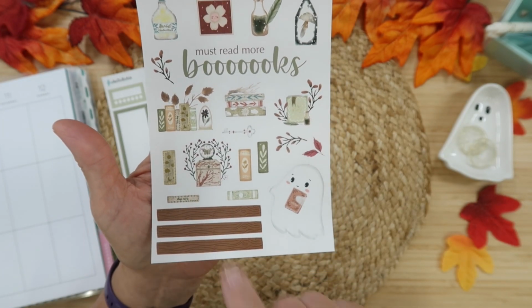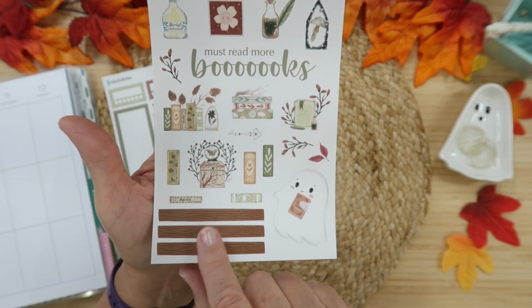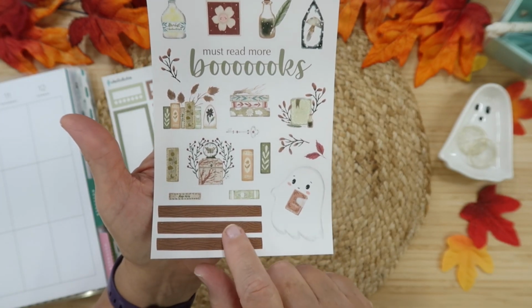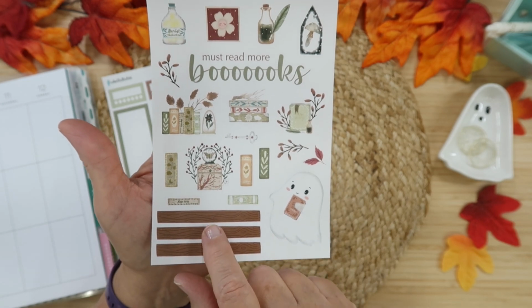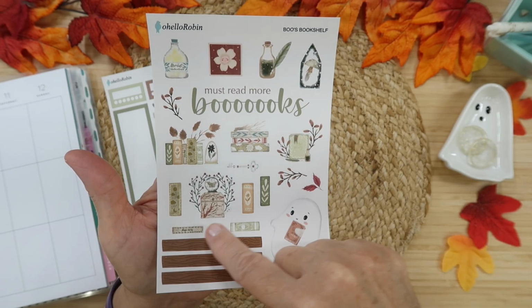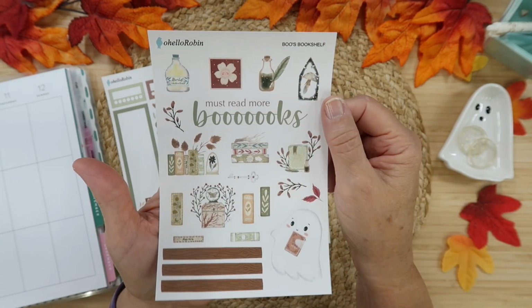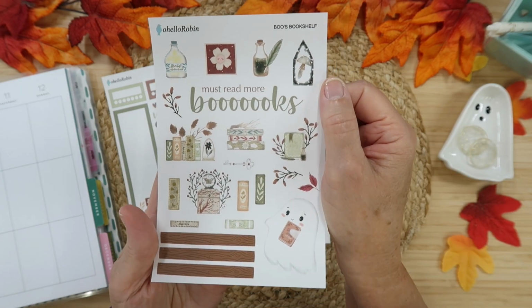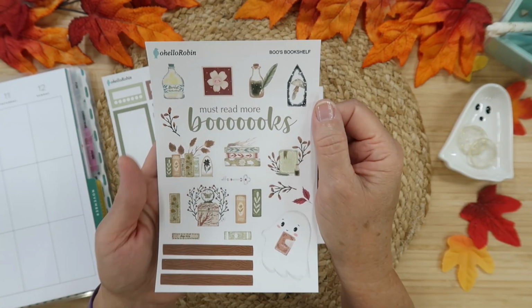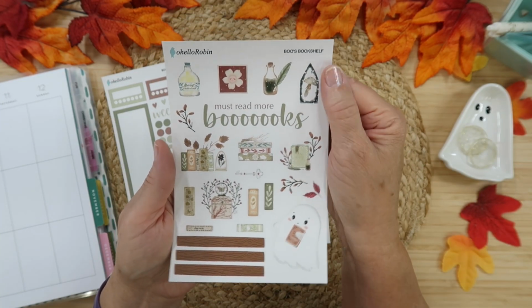Now, on my site, these are the same bookshelf as the short bookshelves in the reading journal section. So they're 2.5 inches wide, and these shelves are made to have fun in our planner because you can build your own bookshelf with all of these cute books and little fun bookshelf items. And this is Boo's Bookshelf. I can't wait to play with this one for sure. Must read more books is what the quote says.